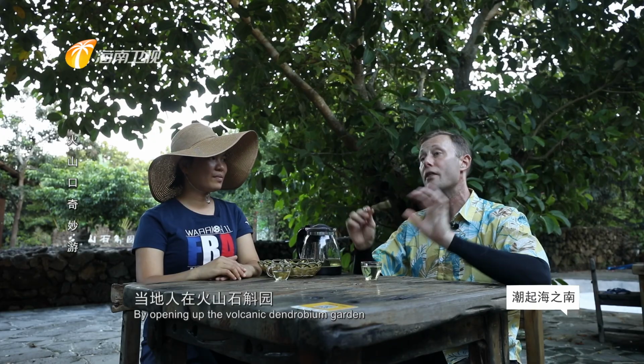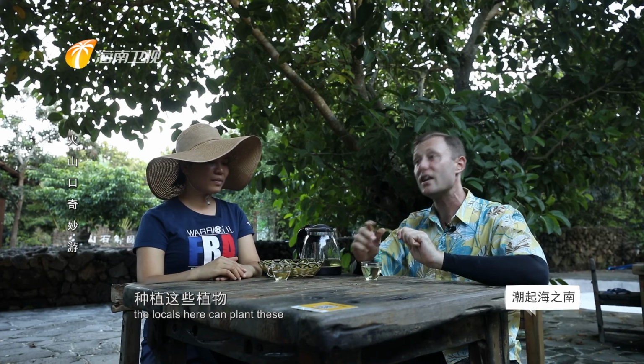By opening up the volcanic dendrobium garden, the locals here can plant these and can open up different and extra income channels, which has enabled them to shake off poverty altogether. How good is that? And on top of all of that, they're great for your health as well. Cheers.